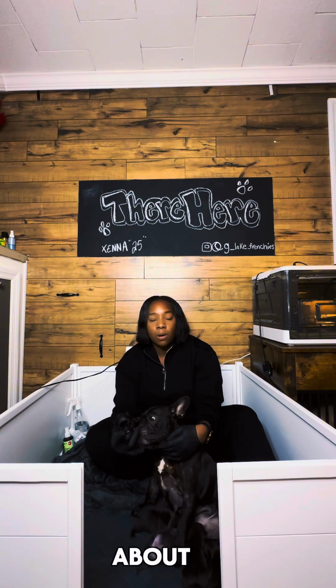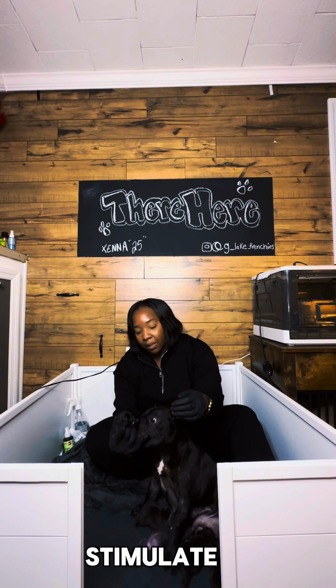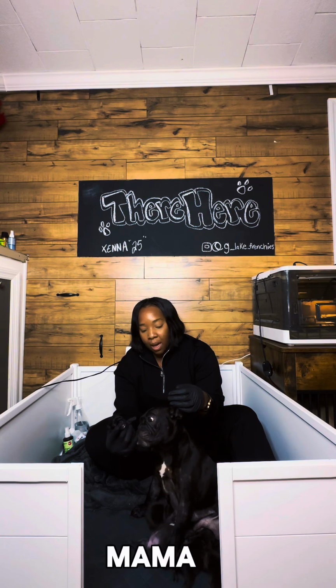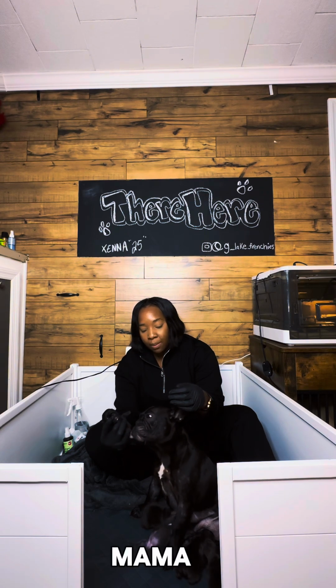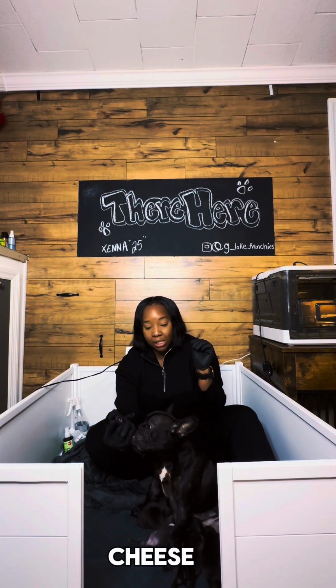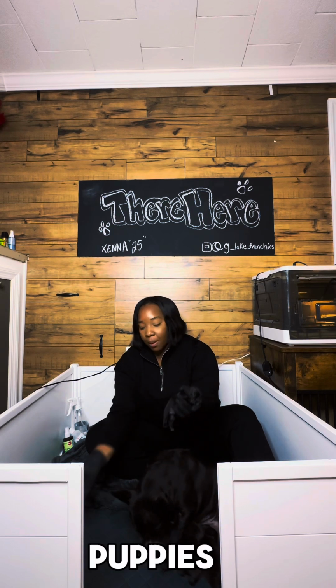The best thing about having her stimulate them is that she does such a good job. She's a great mama. She's been a great mama. This is her 3rd litter with g.lake.frenchies. And again, as you can see right now, she is whelping her puppies.